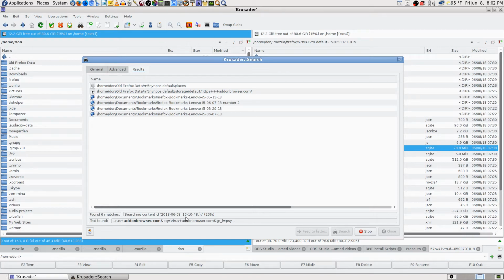does it show you where it's at? I thought it did. Yeah, it's searching in a video file right now. I didn't know you could search inside of a video file.